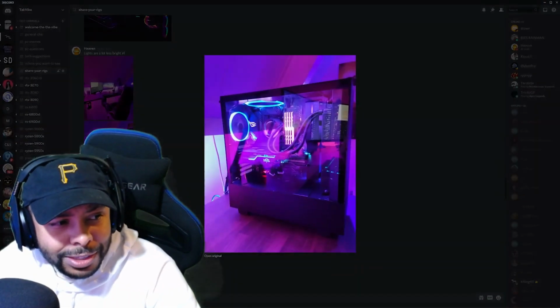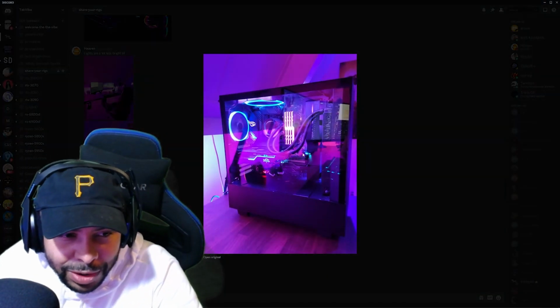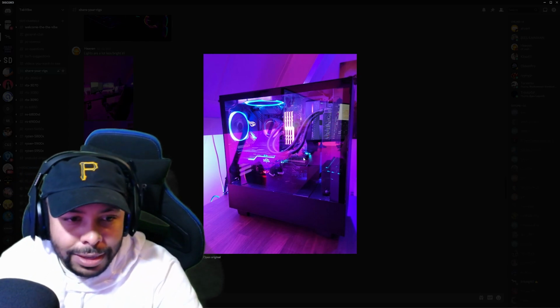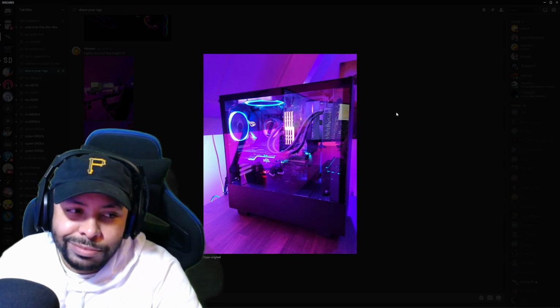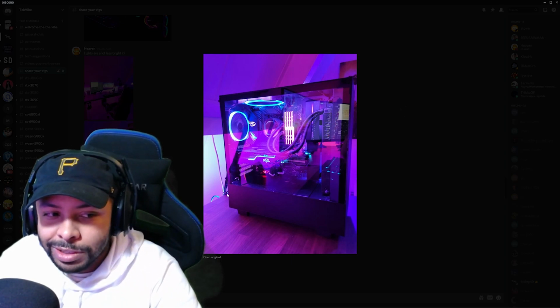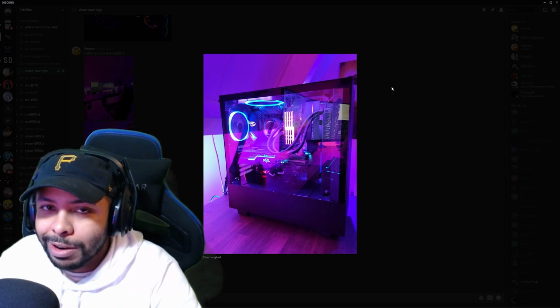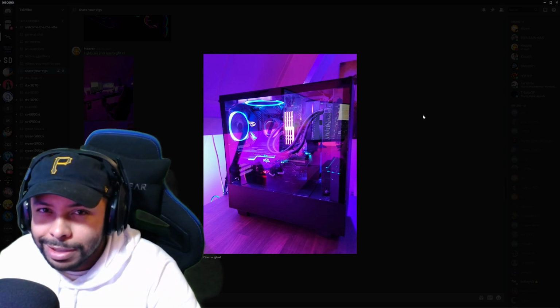Let's get a closer look at this PC. Okay, we got the Red Devil 5700 XT, not bad. All right, just clean all around. Cable managed, looking good. I see you with the little cable ties back there. You hit them, but you didn't hit them that good. I see them. Angles.